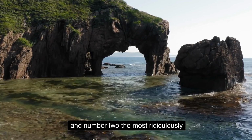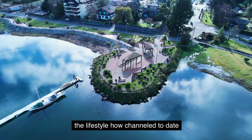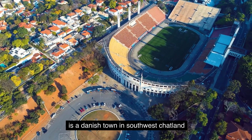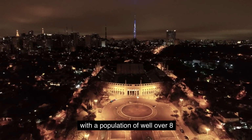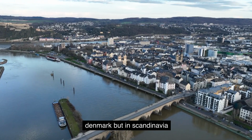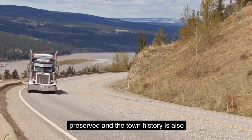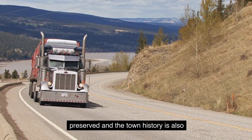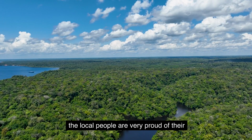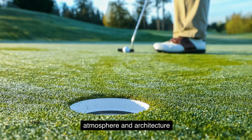And number 2, the most ridiculously difficult word ever to be mentioned on the channel to date, is Ribe, a Danish town in southwest Jutland with a population of well over 8,000. It is the oldest town not only in Denmark but in Scandinavia. The medieval town is extremely well preserved, and the town history is also very unique. The local people are very proud of their heritage and do a lot to preserve the unique atmosphere and architecture.